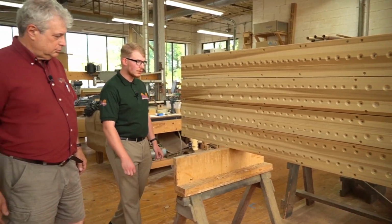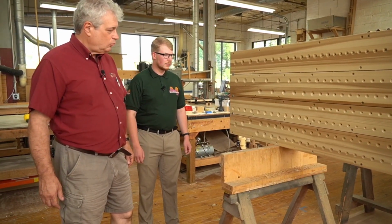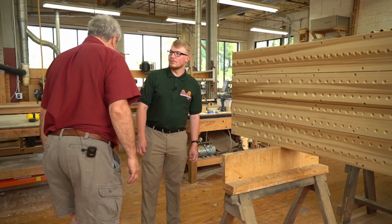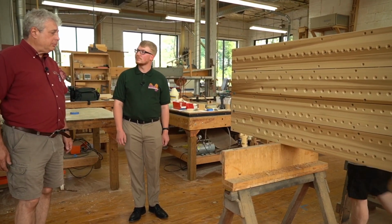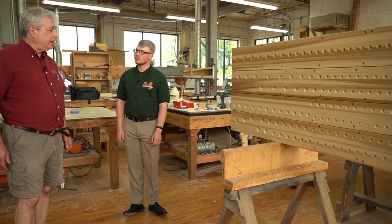Very nice. Yeah, it's very well made, very high quality. Thank you. And these panels do have lifting bottom boards so that they're easy to maintain.